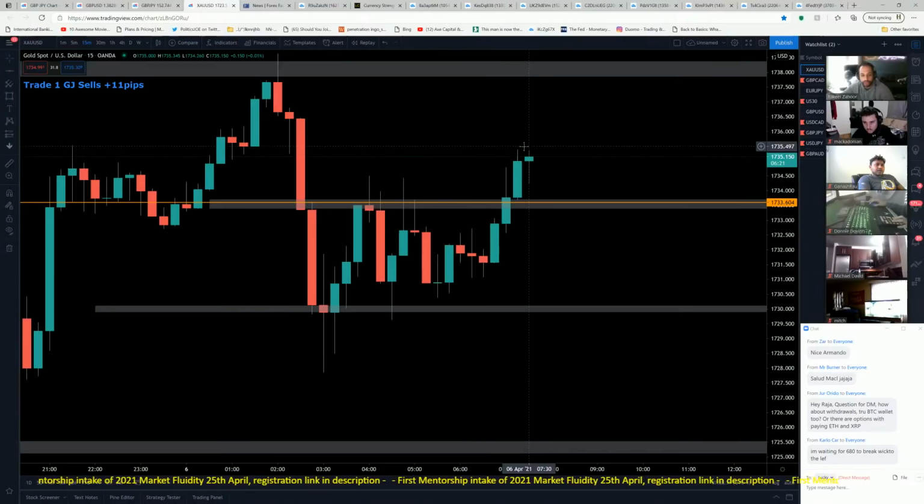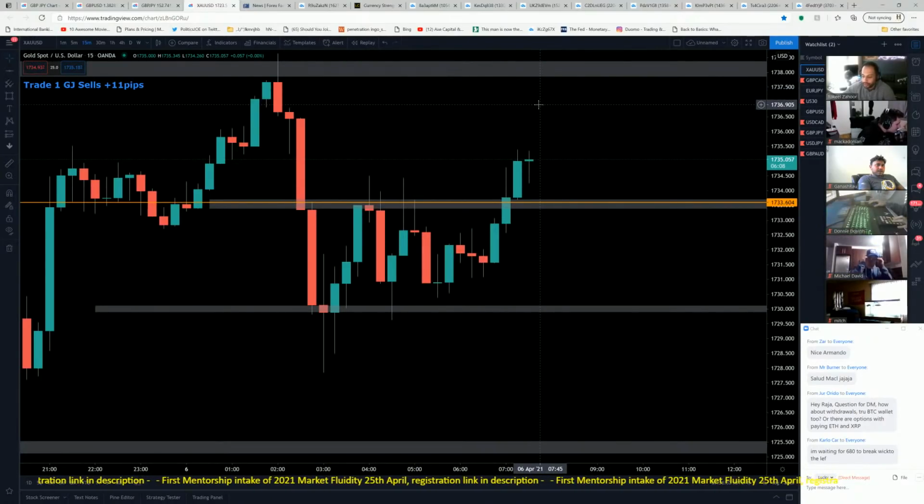And it looks like gold is about to break the high over here too after this liquidity grab for price to continue up. Once we do break above the high, it's going to continue moving bullish here. 1737 coming up, 38, we can take a look at that. But it needs to break the high here.